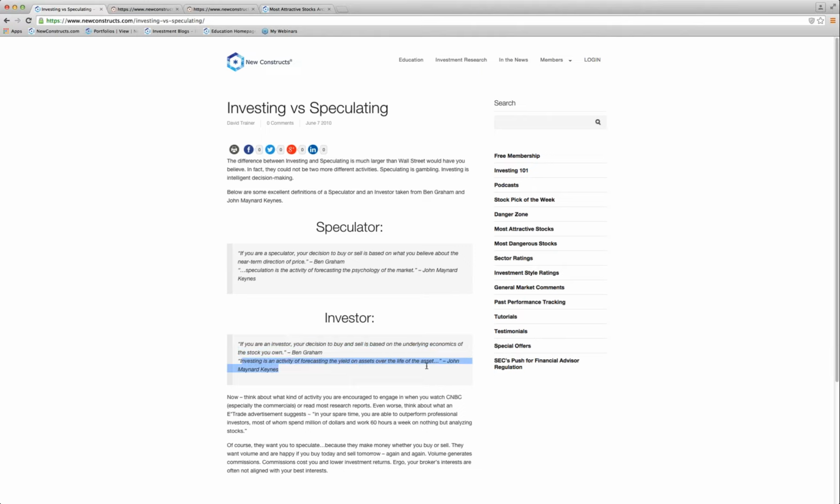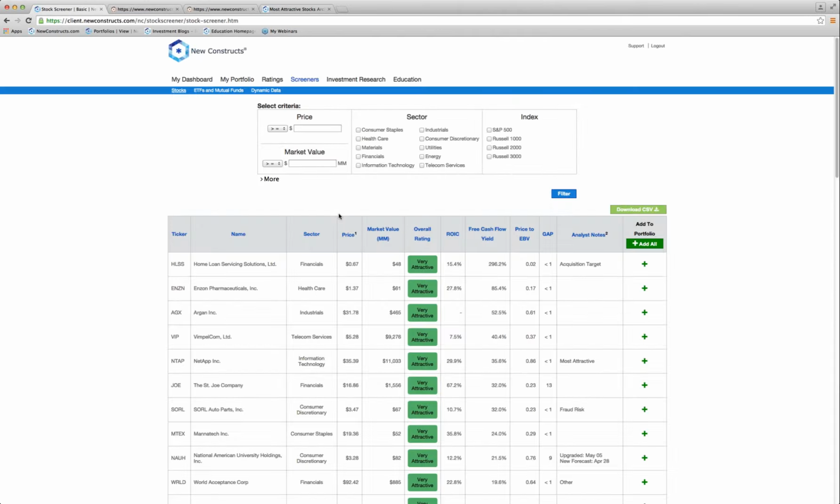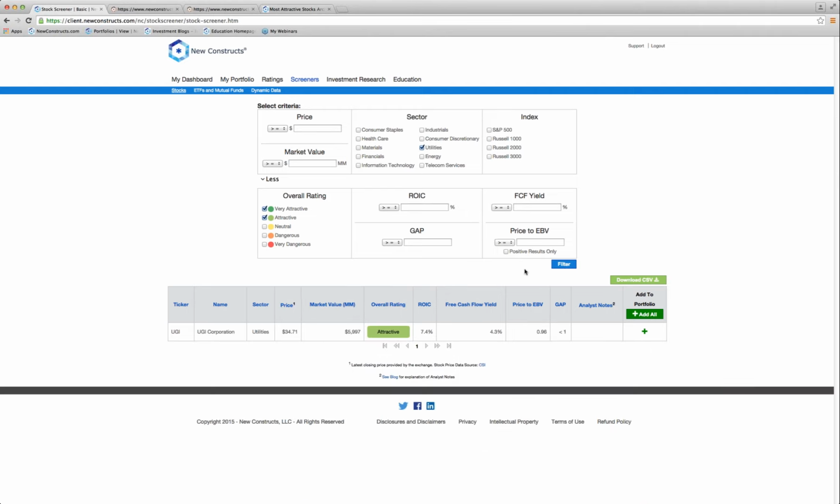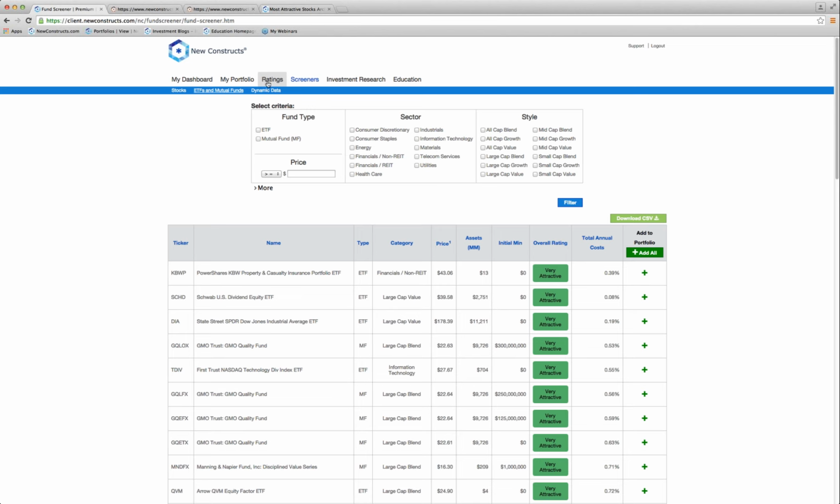And this is what we're about, value investing. Forecasting the yield of assets over the life of the asset. If you look at our models, you look at our recommendations, that's what it's all about. Screening for stocks that have a very attractive or attractive rating. You can go by sector, and you can filter in a matter of seconds. Same with mutual funds and ETFs, as we've shown before.